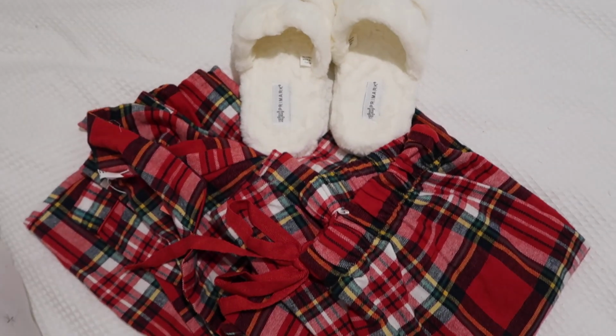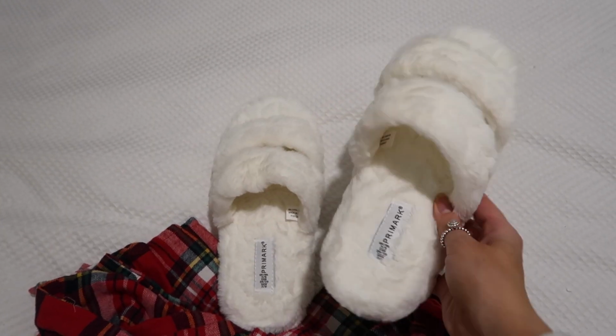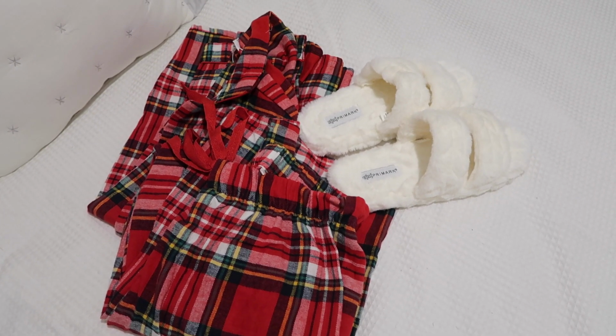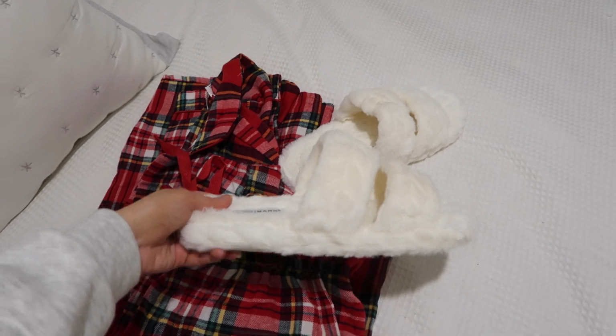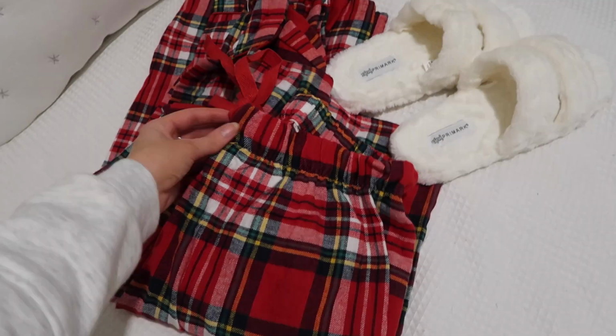These pyjamas and slippers are both from Primark and I absolutely love them. As you can tell, they are my Christmassy pyjamas and I always like to get them laid out on my bed before I go ahead and have a bath. I just feel like there's nothing better than getting out of a bath and having clean, cozy pyjamas.